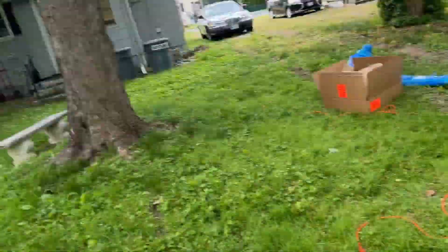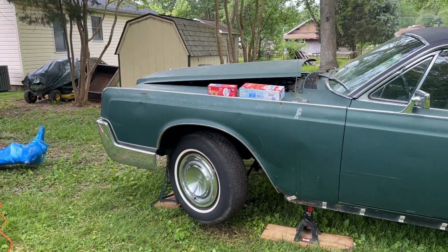Good morning all. It is the 21st of May 2023. Didn't really get anything accomplished on the car yesterday.